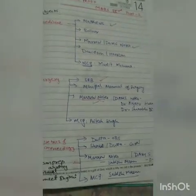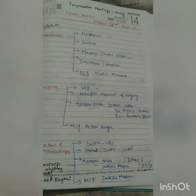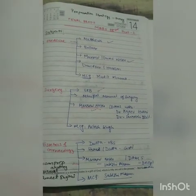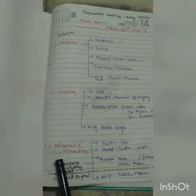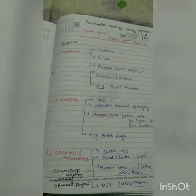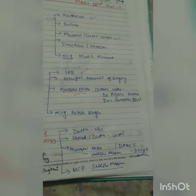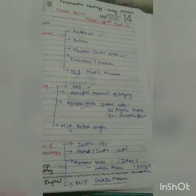That will help clear out your concepts better, and it will be useful to read the difficult language of Shaw and Datta easily once you get the concept from the exam preparatory manual from Dr. Puneet Bhojani. This is a great book for last minute revisions too. So Obs and Gynae, you have to basically go through the exam preparatory manual. This is what I use, and I highly recommend it to my juniors. And for MCQ, there is a book called Self-Assessment and Review of Obs and Gynae by Dr. Shakshi ma'am, and it is a great book.